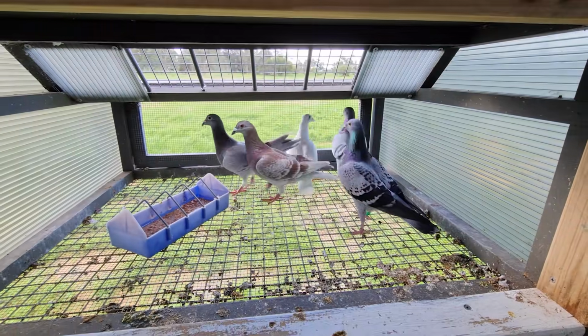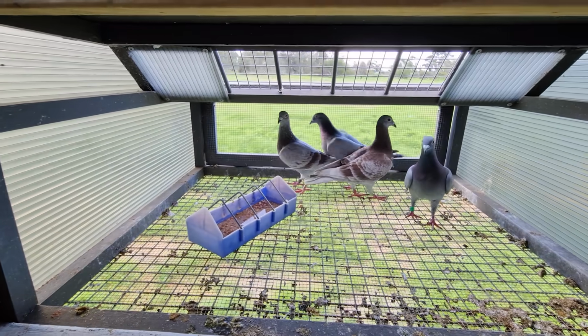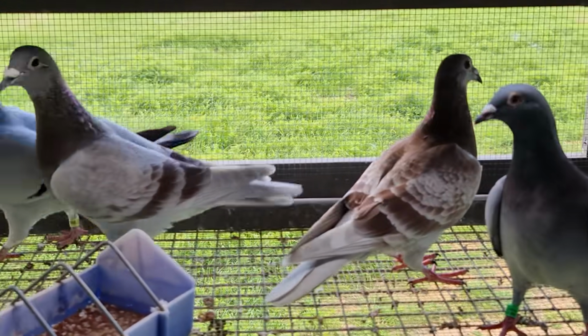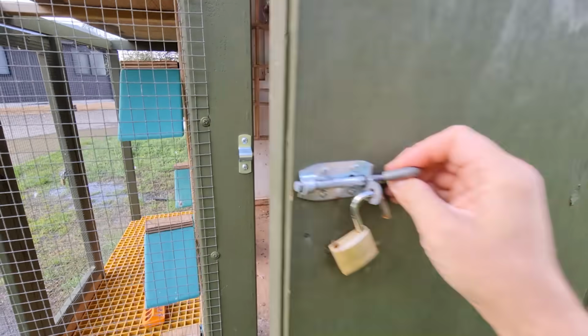It's probably more for you guys that are interested in that kind of thing, but the line that they come from is Kittle. Kittle's a couple generations away, so I'm hoping they'll introduce a bit of speed for me. Let's go have a look at the flyers and see what returns we got.